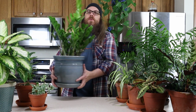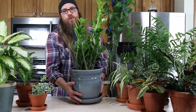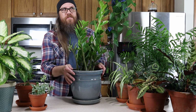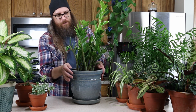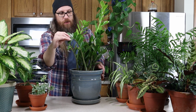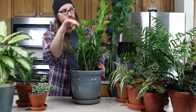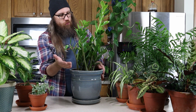So yeah, the first one here is a ZZ plant, is what's commonly referred to. It's called a ZZ plant because its actual scientific name is a Zamioculcas zamiifolia, I believe. I might be mispronouncing it. You know how I am with the names. Anyway, this one is a very easy to care for plant. It doesn't have a lot of light requirements. It doesn't have a lot of water requirements. It has these very bright and shiny leaves that are very pretty, and it will just grow.